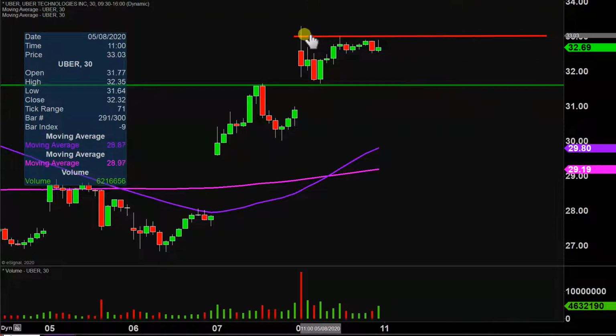So yeah, you know there's going to be a bunch of breakout players watching $33. So if that level can be broken, then that could definitely, certainly create some more upside pressure. So we'll see what happens with it. But all in all, very nice week. And as long as the price continues to chip away and build those higher lows, that's what matters most.